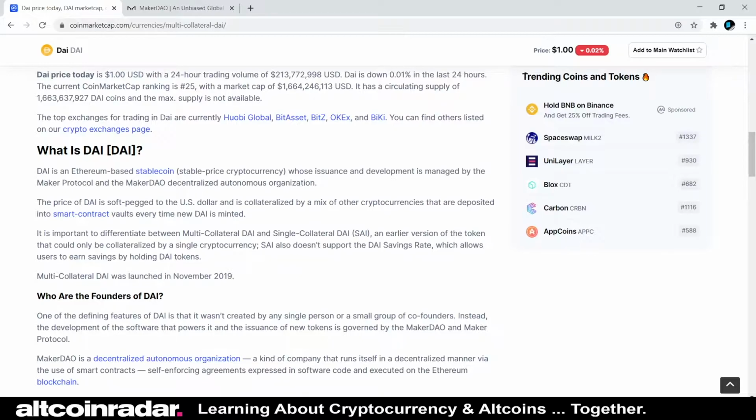It is important to differentiate between multi-collateral Dai and single collateral Dai, an earlier version of the token that could only be collateralized by a single cryptocurrency. Single collateral Dai also doesn't support the Dai savings rate, which allows users to earn savings by holding Dai tokens. Multi-collateral Dai was launched in November 2019.